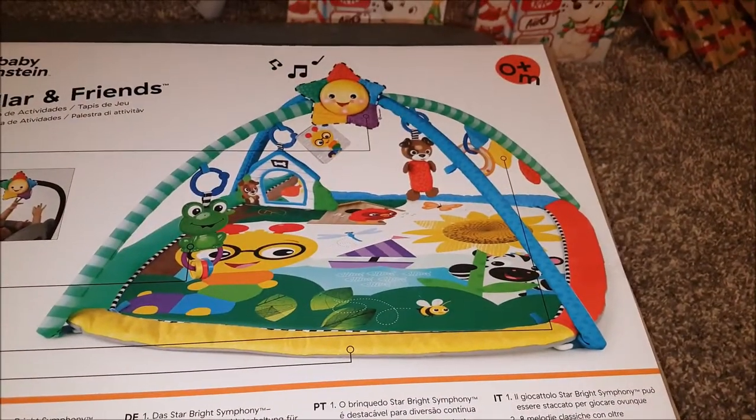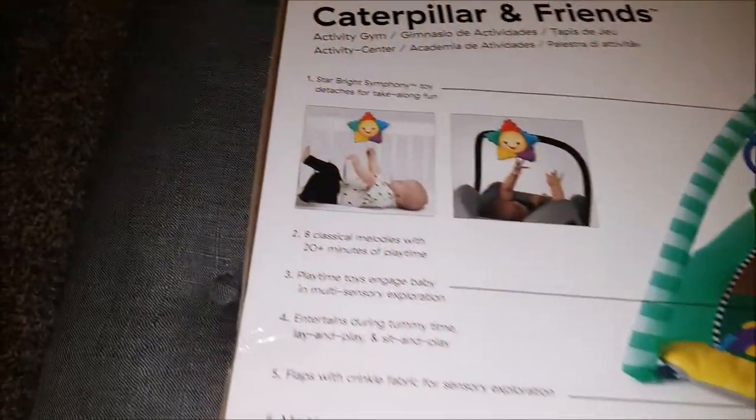Easy for mom to take along. Play mat and gym fold so it's easy to take anywhere.